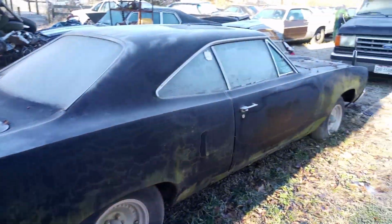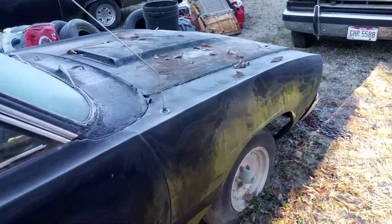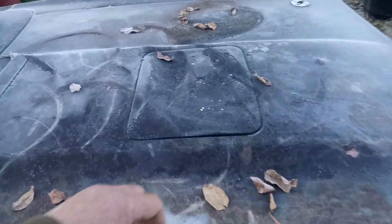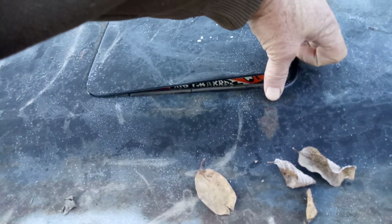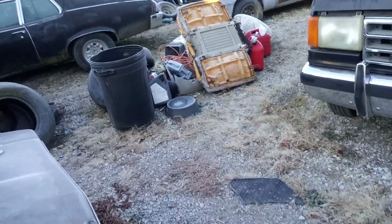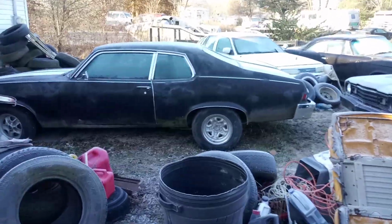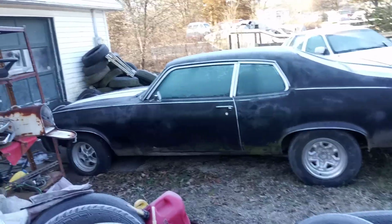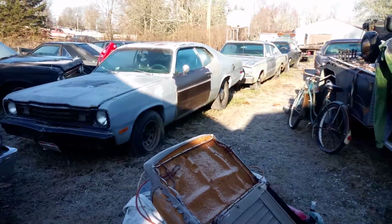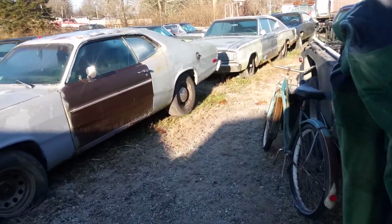They got the Roadrunner. That would be a phenomenal car for the SEMA show. It's got the air grabber hood. I didn't see anything like that down there. It's got the air grabber hood on it. That would be phenomenal. Even the Omega would be a hit. A lot of people don't like it, but I think it would make a phenomenal build for the SEMA show. The Duster would. The Charger. That would be a phenomenal build for the SEMA show.